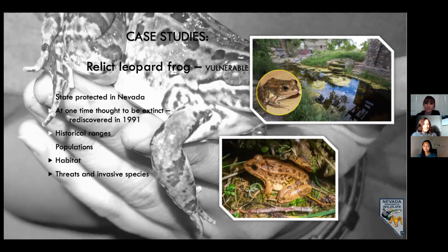I'll leave you to answer those, and we'll start talking about the relic leopard frog, which are just north of Lake Mead. They're technically the north end of Lake Mead. They feed in with the Virgin River, which is near the Overton Arm and the Overton Basin of Lake Mead. At one time, we thought they were extinct, but they were rediscovered in 1991. And so through this study, we did find out that they are considered vulnerable, not endangered or extinct, thank goodness.